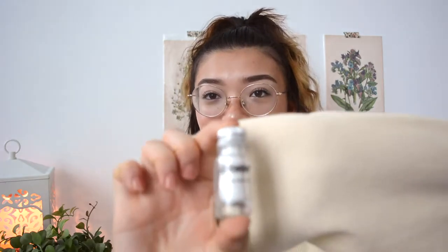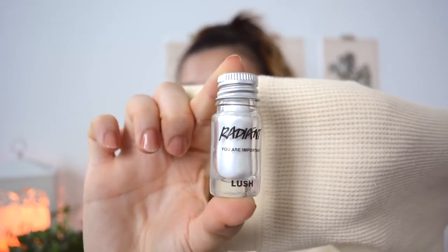The last item is the Lush Eye Pigment in Radiant. This says it's for eyes, but I tend to use it as a highlight. If I do use it on my eyes, it's just in the inner corner as a highlight. This is expensive, but I have owned it for a year and a bit now, and I haven't even gotten halfway through it. Another thing that I like is that the packaging is glass and metal, which means I can recycle it once I'm done with it. Also, it has a really cute message on the front. It says, "Radiant, you are important," which is so nice and positive when you're putting on your makeup in the morning. Anyways, that is all the makeup that I own.